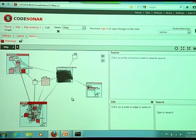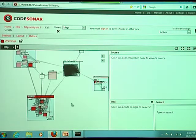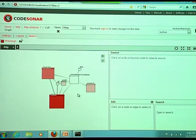So here's an example of coloring by, in this case, the number of warnings that we've detected in a project. You can see some components are dark red, some are pink, and some are white. Those reflect different levels of danger as defined by problems detected by Code Sonar.